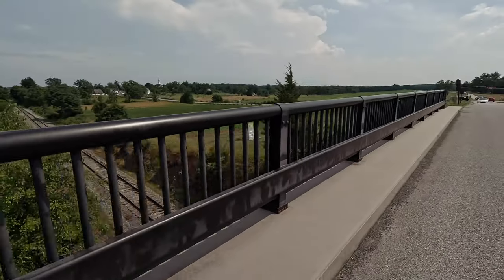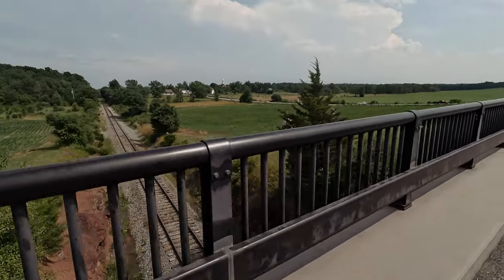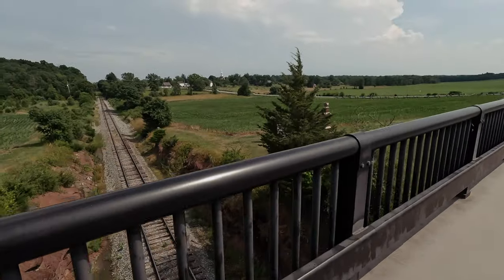We crossed over this railroad cut bridge, and I later learned this is an area where a lot of soldiers died during the battle.